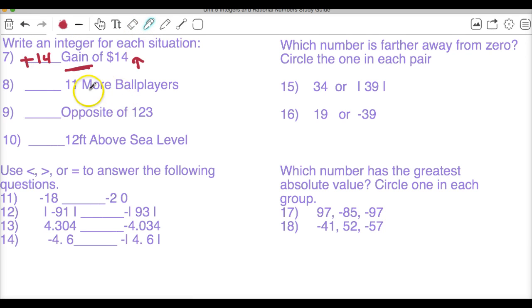All right, so our next one is 11 more ball players. So again, that's going to be an increase. So that's going to be a plus 11. Opposite of 123. So if it's a positive 123 right now, we need to make it an opposite, which is negative. So it's on the other side of the number line from 0. 12 feet above sea level. So again, above is increase. That's going to be a positive 12. So looking for negative ones, again, the opposite of gain would be a loss. Opposite of more would be less. Above is below. So any of those are your keywords for positive and negative numbers.